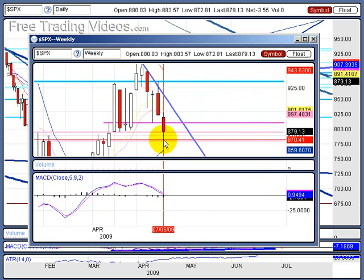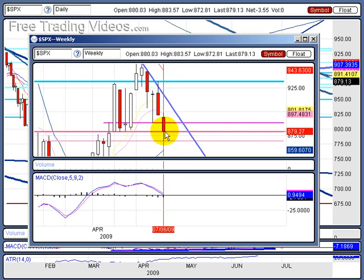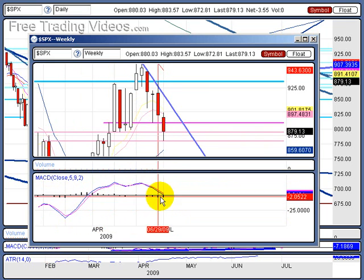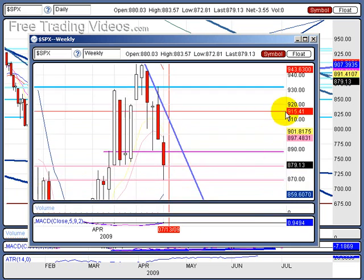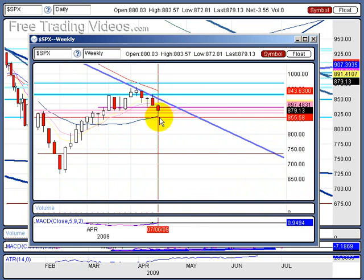870 was a major support area, and I called that last week, and we touched that and did a touch and go, and then we closed right here around that 880 mark. You can see that. Just perfect trend lines here that work so nicely. The MACD is rolling over, the histogram ticked to the negative side, and it looks like it's wanting to cross. If we cross below in that negative territory, that could spell doom here on the markets. And on the weekly chart, man, we could come right down.